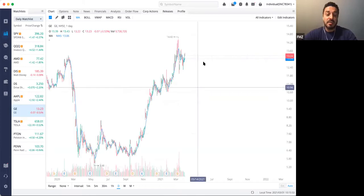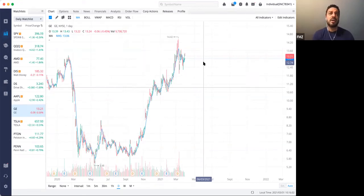GE, Boeing play. So Boeing just announced that they finalized their 737 MAX order with Alaska Airlines, 23 purchased. Yesterday, Southwest had an order that they put in. So we're going to see more and more orders coming in. Boeing is a huge client for GE Aviation. It was beaten up by obviously the lockdown, and airlines were beaten down, but also Boeing was beaten down because of a lot of the malfunctions.